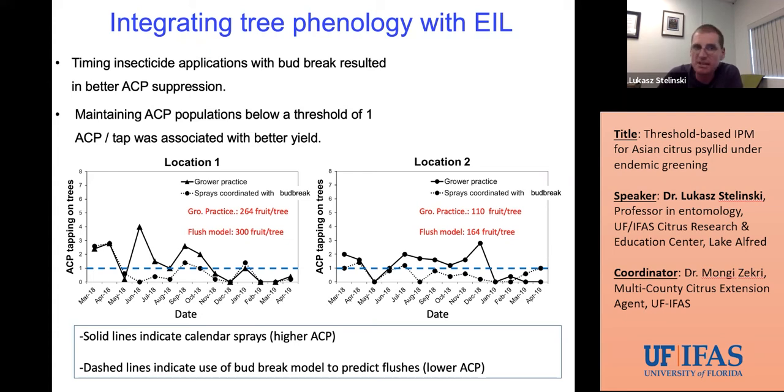And this one was just on a calendar basis. They weren't concerned about keeping psyllids below one per tap. They just kind of applied the insecticides when the psyllids appeared. Well, we were able to keep the psyllids pretty much below one per tap with our method. There was an equivalent number of sprays applied in both grows, and we got a modest boost in yield in terms of fruit per tree on average. We didn't double the yield or anything, but it was a measurable increase in yield in this case.